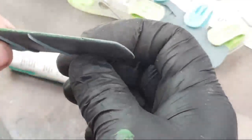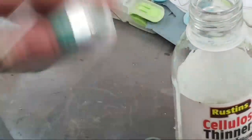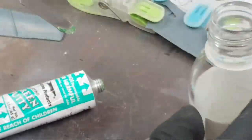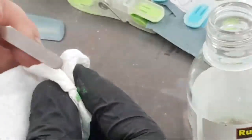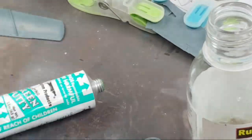Right, so I'm quite happy with that all filled around. Let's put the lid on. In fact, while I'm at this, here's a nice little product, available at pretty much any hardware store: cellulose thinners, a really good, strong product. I find it works really well with the green putty. I'll just dip my spatula in here and we can clean our tools. I suppose they are toys in a way. Up really nice and clean, ready for next time.